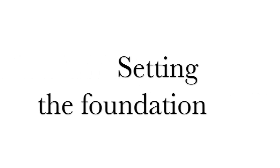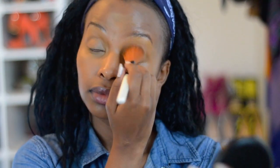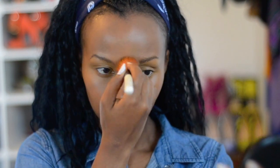Now to set the foundation, I use Sleek Press Powder. What I also learned is when you're placing the powder, you just place it exactly where you put the concealer. So I don't actually need to place it around my entire face. I just put it around my eyes, around my forehead, near my nose where I put the concealer, and also on my chin. This also creates a really nice dewy look because if you put pressed powder on your entire face, you basically just matte out your entire face.